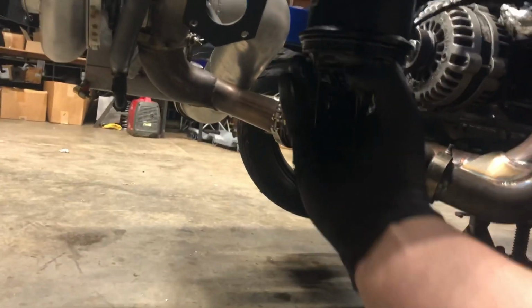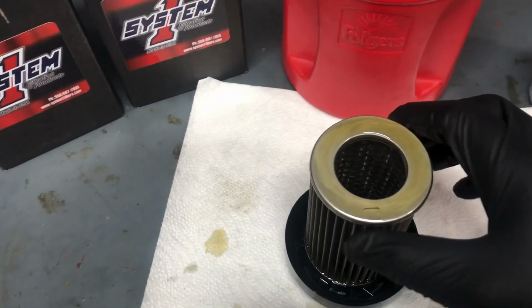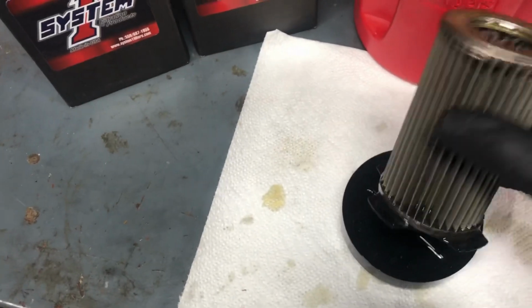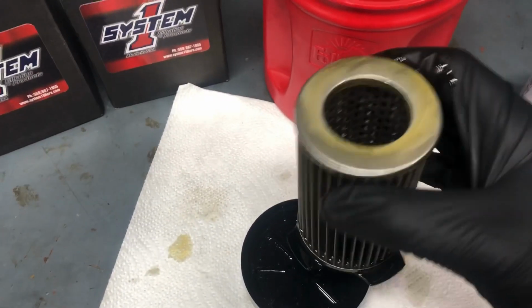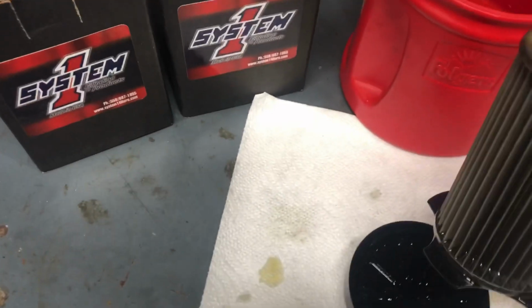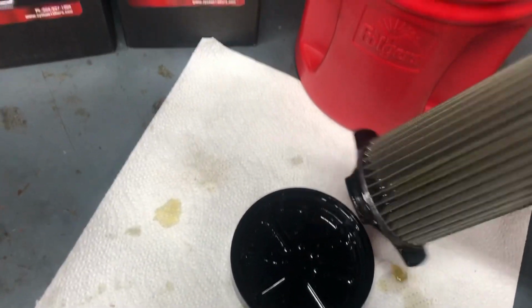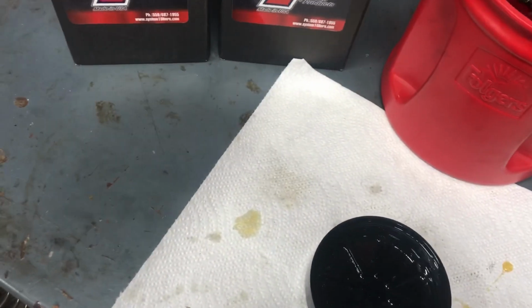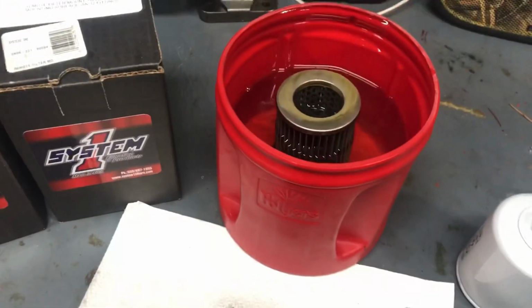Pulling the element out. Rundown on the filter element itself. I believe, as I said, this one is a 45 micron filter element, and very easy to access, very easy to pull out of the filter housing, easy to clean. You can just let it soak there for a little bit.